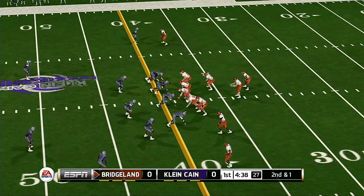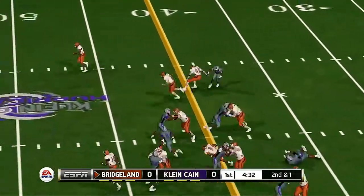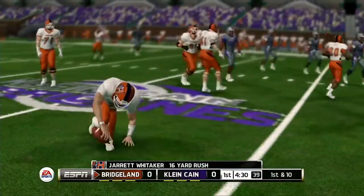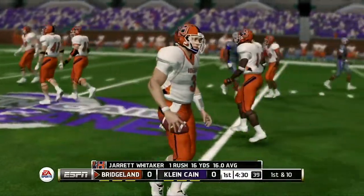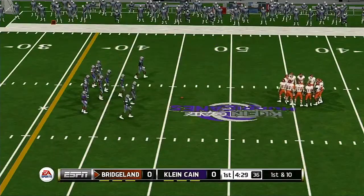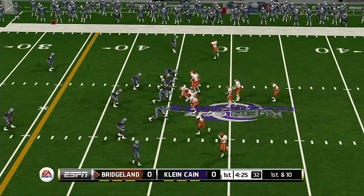From their own 38-yard line, it's second down. He's at midfield. Tackled around the 46-yard line. So he keeps it, and he gets a big first down. The quarterback made a very good decision here not to pitch. He saw a break in the defense and just hit it for a big gain.